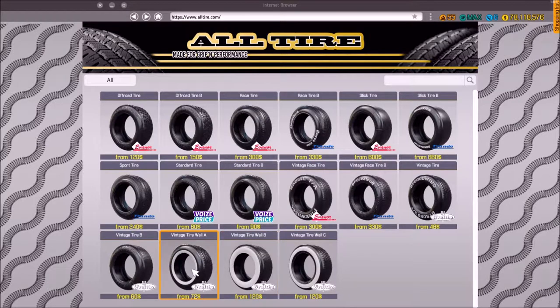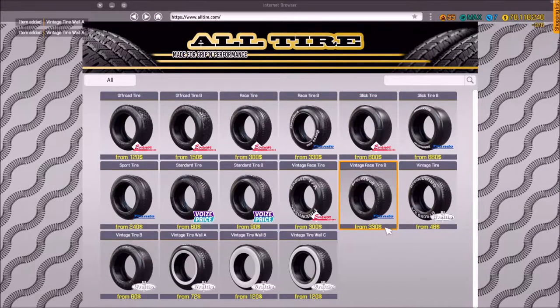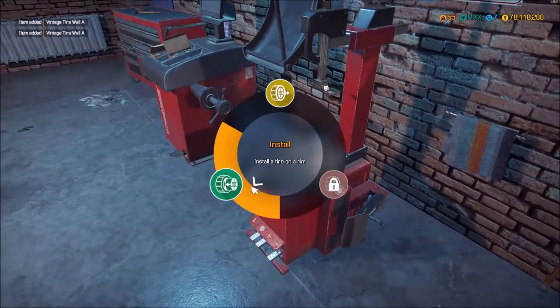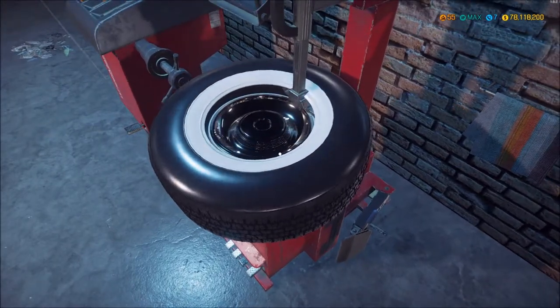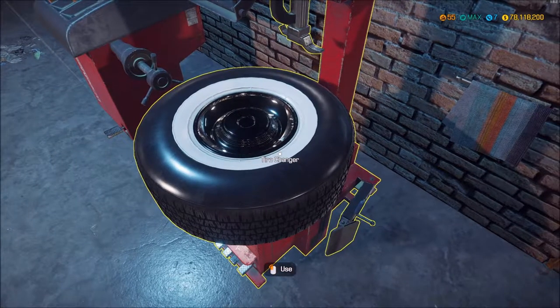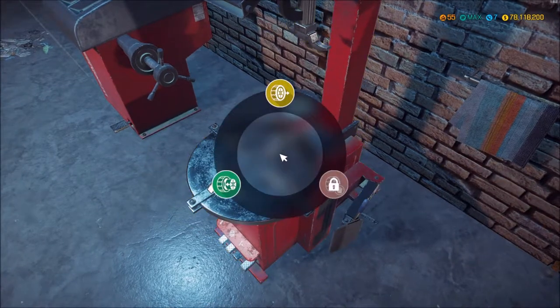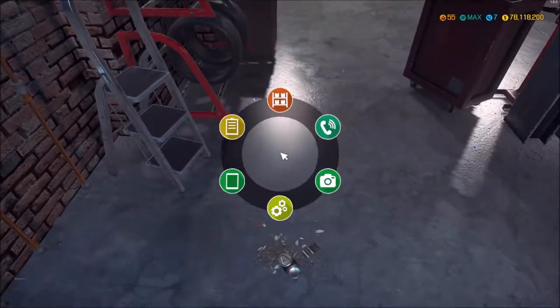Jeez. I want these, I think. 215, right? It was 215 and a 90 profile, on the back anyway. Oof. That is a large profile. Let's see how that looks. That looks absolutely horrible. Looks ridiculous. Yeah, I'm not liking that at all.